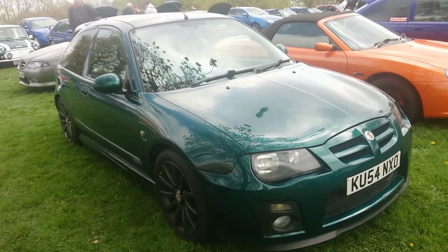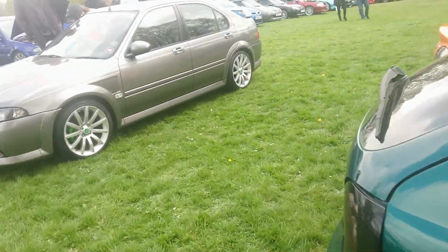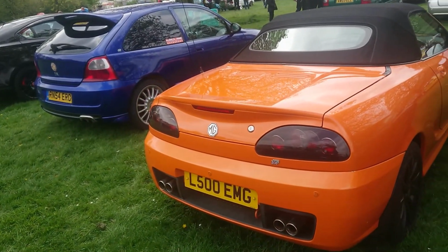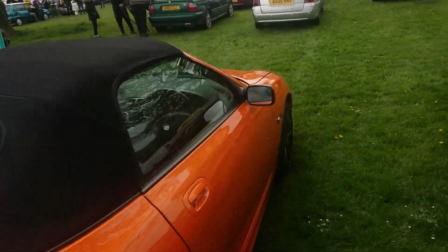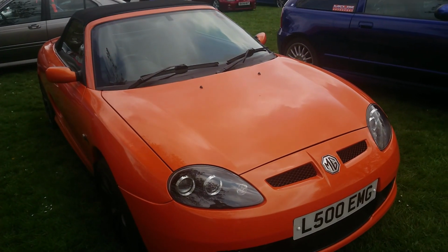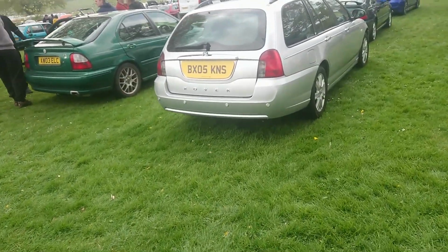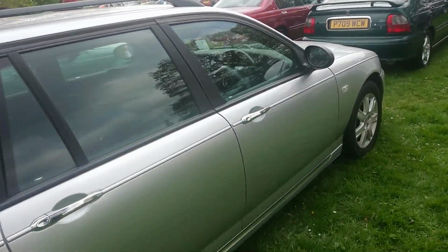Another ZR 160 here, again facelift, 2004 to 5 registration. This might actually be one of the continuation TFs, which would be 2008 to 2011. They made these. I think they're called the LE500. Yeah, it's LE500. So it's one of the continuation cars that were made just over there, but the kits were brought over from China, I think. Right, another facelifted 75 here, which seems to have a lot of those.